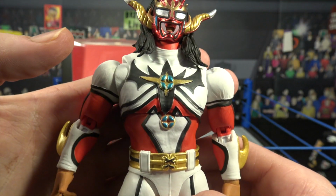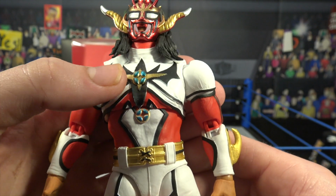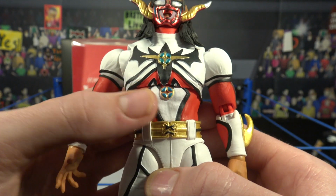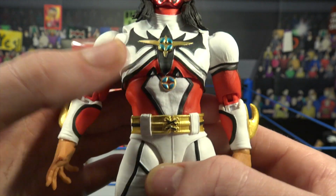You do have some nice black and gold logos. All this is molded on so you can feel all of this. Looks beautiful. Some red, white, and black. Nice blue and gold designs right there.